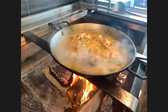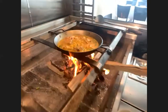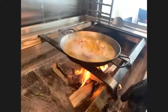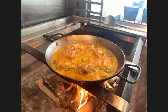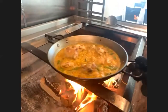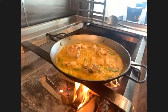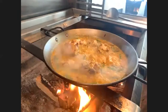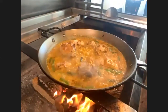Here, starting to see a nice little simmer. I'm going to bring it up a little bit more. As soon as you start seeing that on the rice like this, it's a good sign. The rice is absorbing the broth. We're getting close to about minute number 11 or 12.